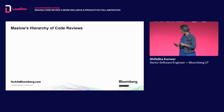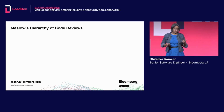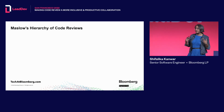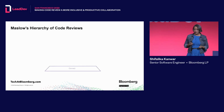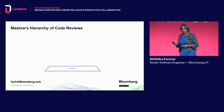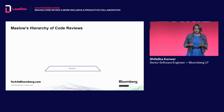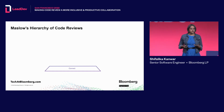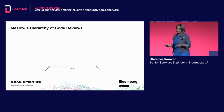Since I have seen the talks yesterday, I know that Andrew and Matt have already shown you some interesting pyramids. I think maybe that's how we engineers think, right? So let's look at Maslow's hierarchy of code reviews. Yes, it's going to be a pyramid. First and foremost in a code review, you want code correctness. If you're not making sure that the requirements are met, then hey, it's meaningless.